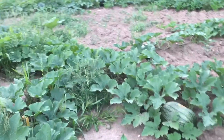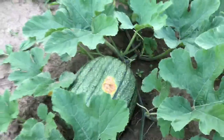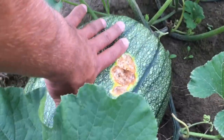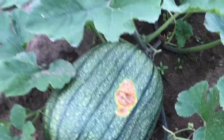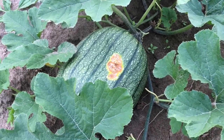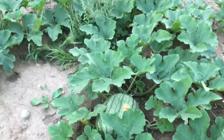There, we got some more deer damage on this one. See, right here within the shadow of Doug, I found 2 pumpkins. There's one, you know, this is a pretty good sized pumpkin here. It's about the size of a basketball. And just two or three bites out of it, 2 or 3 nibbles. And it's ruined.